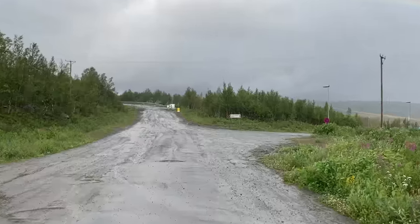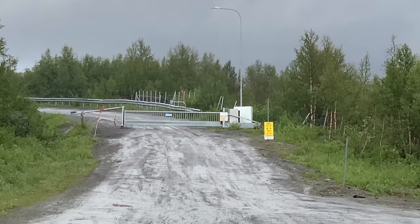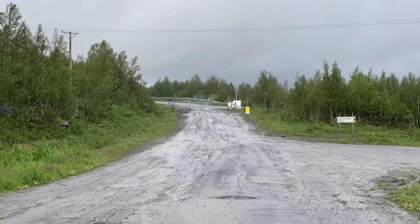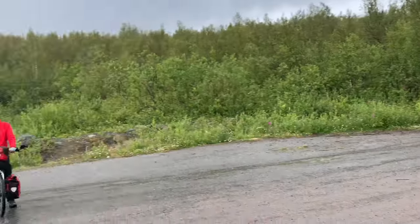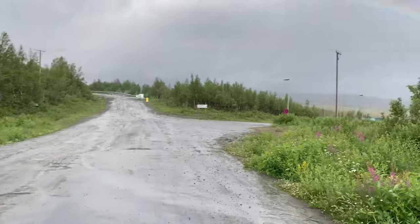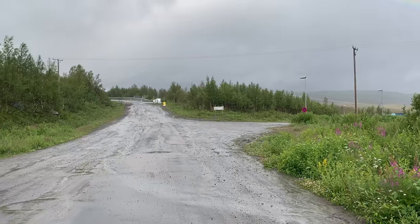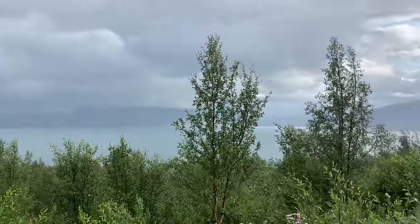Now we have to make a change of plans. We were planning to cycle up this mountain to a lake where there's a campsite, but it's being blocked off, authorized personnel only. That's a bit of a shame. It would have been nice to cycle up the mountain there. But the good thing is that there's a very beautiful rainbow here. Yeah, that's nice. It looks like this power station has taken over the whole valley here. It's a bit of a shame. Now I think we'll have to find another place to camp.